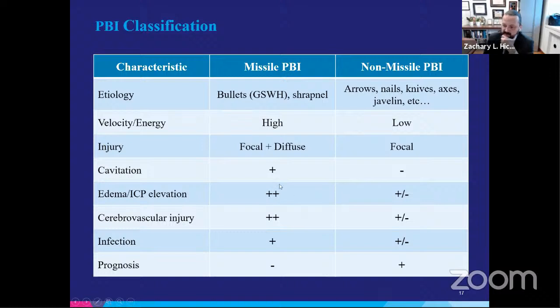You have much more rapid edema formation and much more rapid ICP elevation with missile penetrating injury, as well as a higher chance of a cerebrovascular injury, because not only are you going to get a cerebrovascular injury if it crosses the vascular territory, like if you had a knife, but that cavitation effect, that diffuse injury, can cause injury to blood vessels remote from where the missile tract is. You're more likely to have retained fragments in a missile penetrating injury, so you're more likely to potentially have infection. And obviously the prognosis is worse for a missile penetrating injury than a non-missile due to the higher energy transmitted to the brain and the more diffuse injury as well.